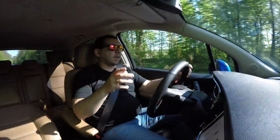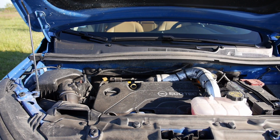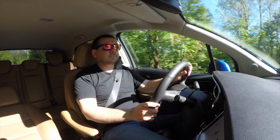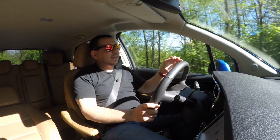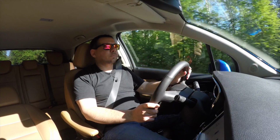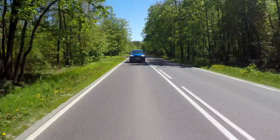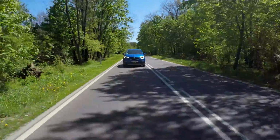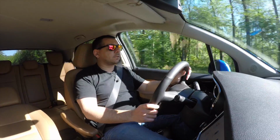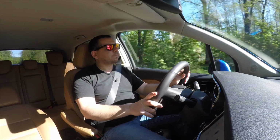Mokka X gets the same 1.4 140 horsepower petrol turbo engine that I tested 4 years ago in the pre-facelift Mokka. It's more than enough around the city, but on back roads, plan ahead before overtaking. It's not that it lacks power, but I think displacement is just too small. Anyway, you don't want to drive the Mokka too fast, because it does get loud inside. Opel claims 1.4 140 horsepower Mokka with all-wheel drive will use 6.5 liters of petrol per 100 kilometers. I'm getting more like 8 to 9.